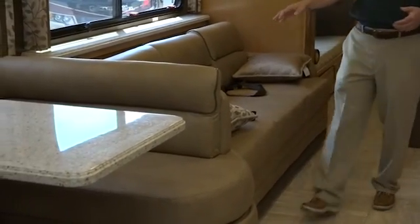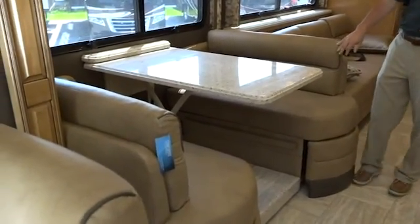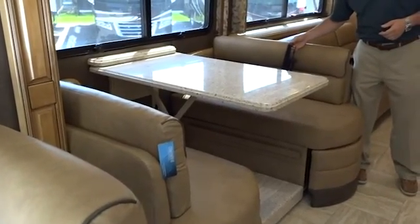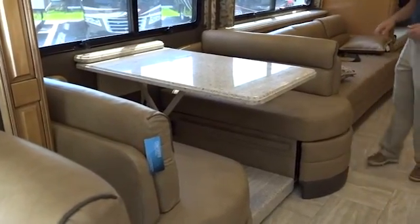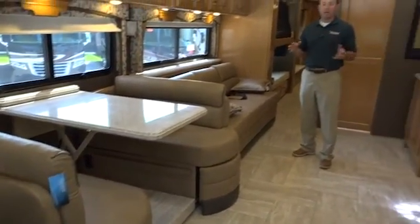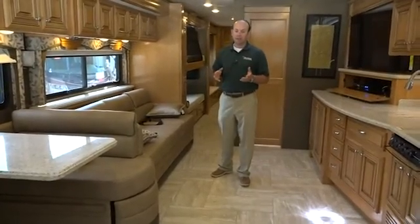We also have the dinette, which also folds into a bed, but it also offers a comfortable area that you can sit in while you're driving up and down the road. If you notice, it has seat belts here on your dinette as well as your sofa. So if you've got a bunch of children or people riding around and you don't want them walking around, you can sit down, buckle them up in the seat belt, you're good to go.